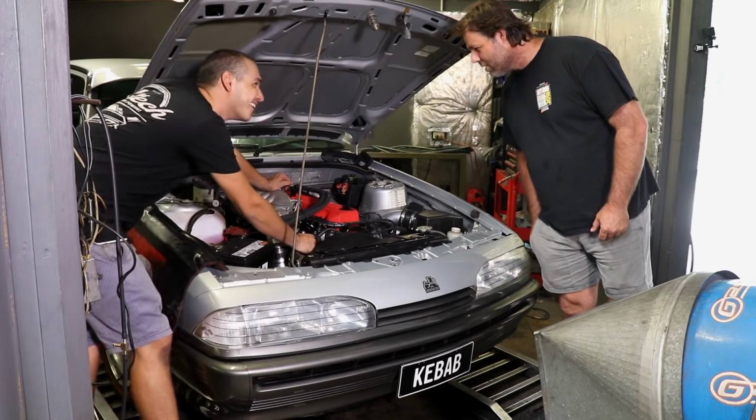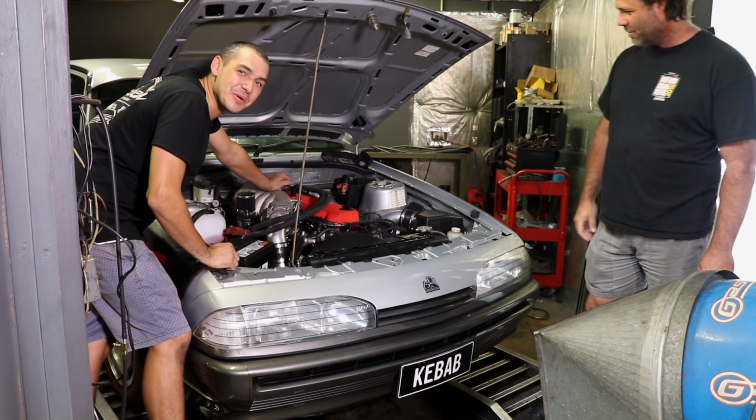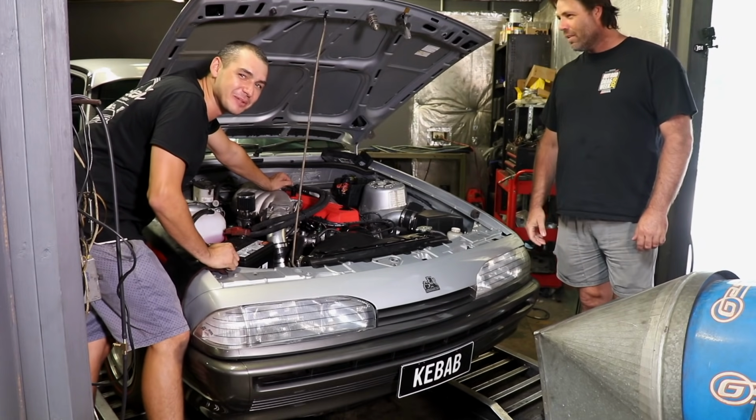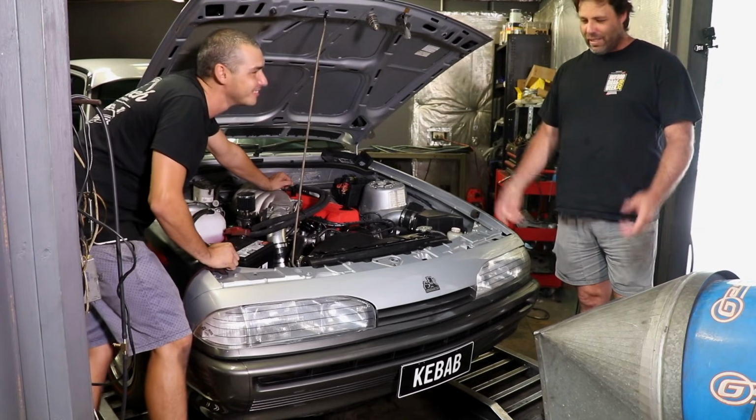Stealing more LS parts. Hey mate, how are you? First time. Yeah, last time we were here, we stole a belt tensioner off Jake's car. Now we're stealing LS coils off, I don't know whose car that was next door.